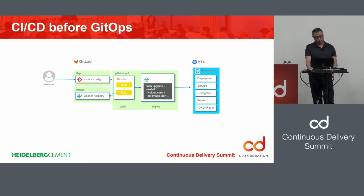Here you can see the typical GitLab CI. This is a very simplified version. We have a build stage and a deploy stage, basically CI and CD, right? The build stage really just builds an image and pushes it into the Docker registry. For the deployment stage, we run a script with the helm upgrade command, with the --install flag, to deploy the Helm release into the Kubernetes cluster in an idempotent manner, right?